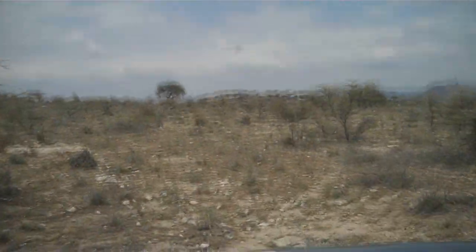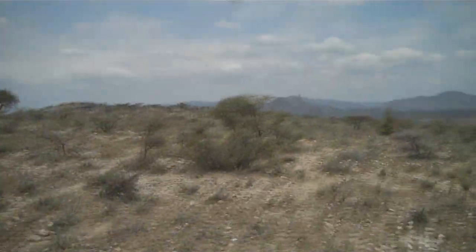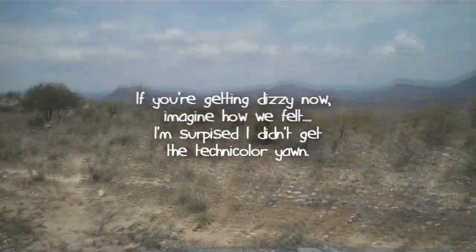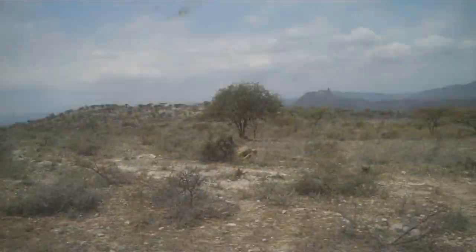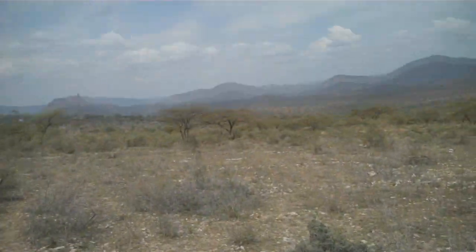Okay, Hosea is trying to find his way through this bush. We're going to someone's house to visit, and there's no road there. So we're making our own road. Let's see if Hosea gets us there in one piece without puncturing the tire. Because if we get a puncture out here, we're in trouble. Hosea did some fantastic driving, and we made it to the area where Francis explained a little bit about life in the village, and then he shows us a scarecrow and an old Samburu monument.